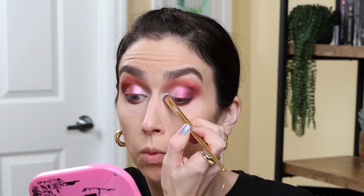And then I have to pop this shade Radiant in the inner corner as the highlight. I just have to. How can I not? It does look a little glittery and like textured, so I am gonna spray the brush just to be sure. That's a really pretty shade. Like in the pan, it looks like it's just a white or a silver, but it actually has a purple reflect throughout it.